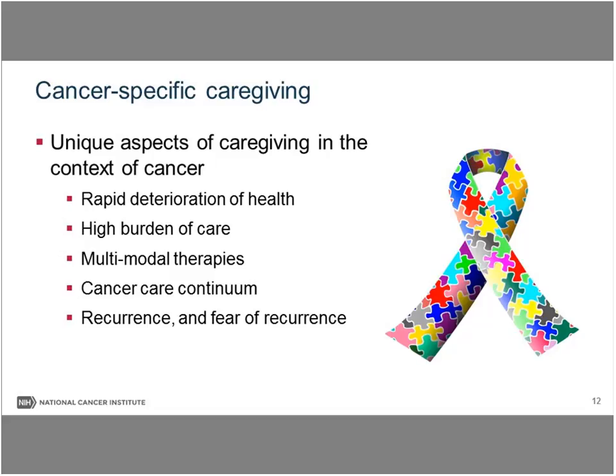Finally, a unique hallmark of cancer is the possibility of recurrence, stress for patients and caregivers alike. So, not surprisingly, many cancer caregivers report cancer-specific stress that can have a measurable impact on caregiver health and well-being. In addition to the stress on caregivers themselves, cancer patients report concern about how cancer may have a negative impact on their families.